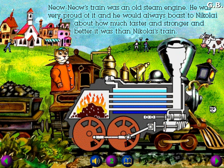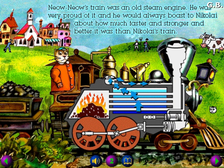Steam engines were the first machines used to pull trains. Before the steam engine, horses pulled trains along the track. The way a steam engine works is quite simple. Coal is burned in the firebox, heating the water in the large boiler to make steam. It's the expanding steam that creates the forces which drive the engine.